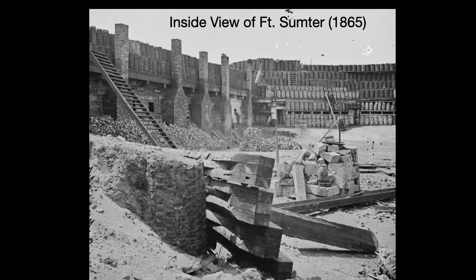This is a picture of the inside of Fort Sumter, but it's a picture that was taken in 1865, so it was taken after the war was over. And I can just kind of point out, if you look at the inside of the walls of the fort, you see what look like baskets or barrels piled up everywhere. One of the things we quickly learned in this war was that stone forts don't work very well against modern cannons. The cannon shells just simply shatter the rocks.